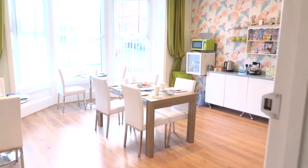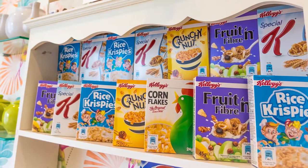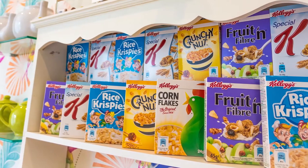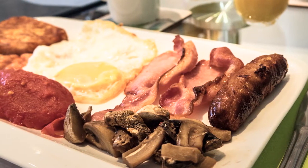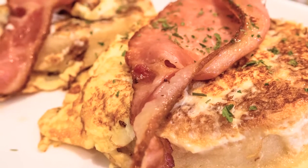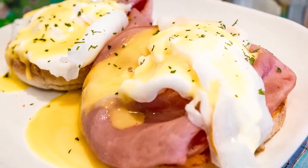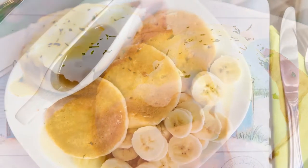Breakfast is served daily in the light and spacious modern breakfast room. There is fresh fruit and fresh juice, with a good selection of cereals, yogurts, toast and pastries. And not forgetting a full cooked breakfast with vegetarian options too. If you fancy something a little more special, then make your selection from the specials menu. All prepared to order and served with love.